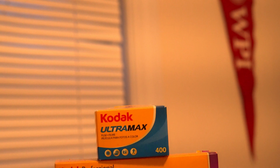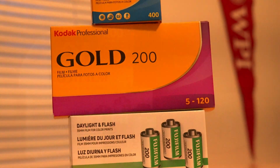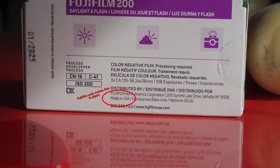Next up is a bunch of Kodak consumer film. Kodak Ultramax 400, Kodak Gold 200, and Fuji Film 200. Yeah, you heard me right. The new Fuji Film 200 that I have a 3-pack of is just rebranded Kodak Gold in 35mm.